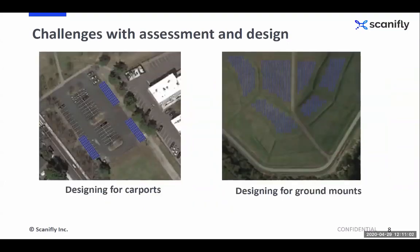Okay, so then there's designing for solar carports. In the example on the left-hand side, it's just rectangles overlaid on satellite imagery. It's hard to tell if the vegetation to the southwest is just dormant deciduous shrubs or trees. It's also lacking that three-dimensional data. It's just a flat 2D plane in the satellite imagery.